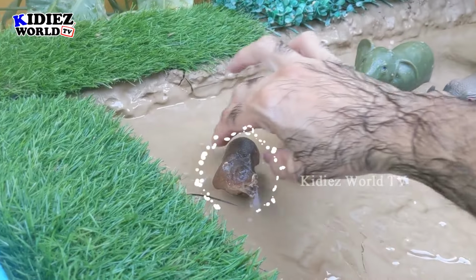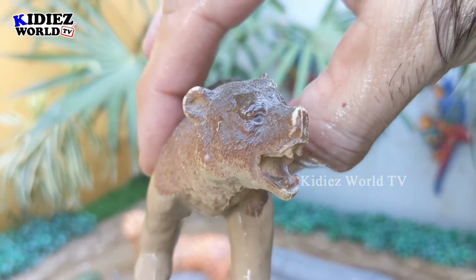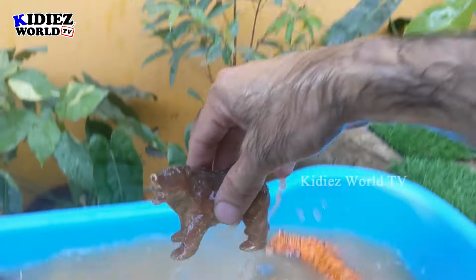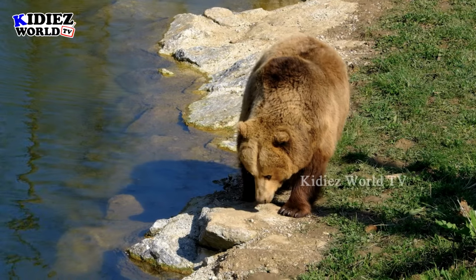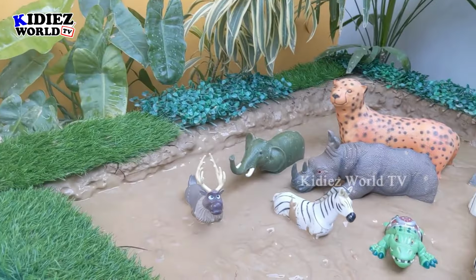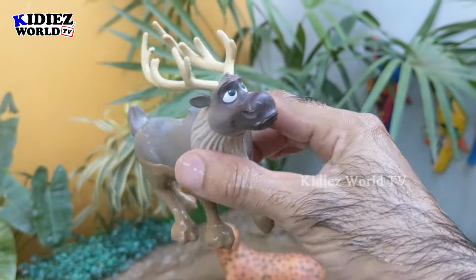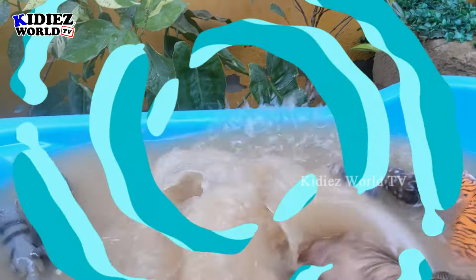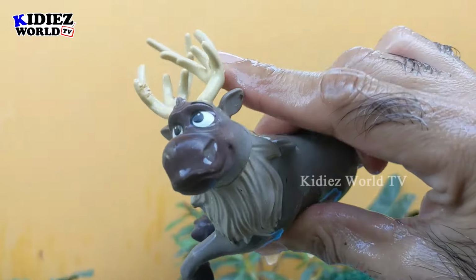Now the next one we have is the brown bear, which is another very big, aggressive and omnivore animal of Africa. Let's make him clean. Here we go, brown bear. And the next one we have is a beautiful and big moose who has a bunch of horns on his head. So here we have the moose, and this moose is very funny. So let's make him clean. Here we go, moose.